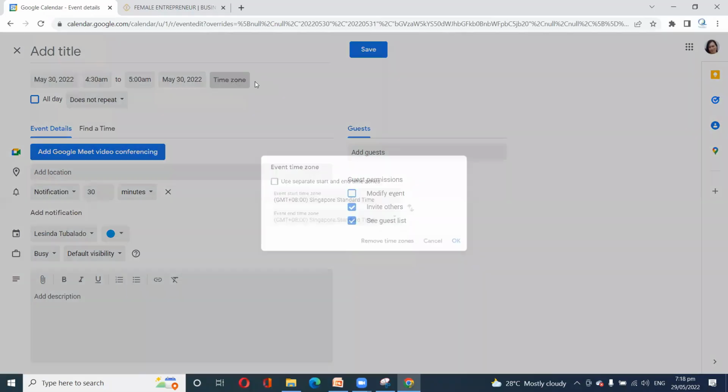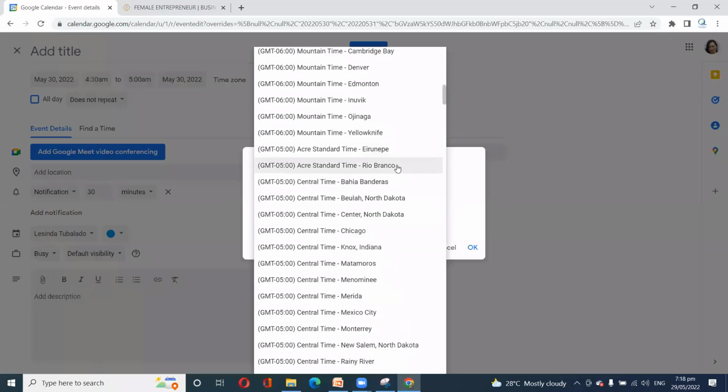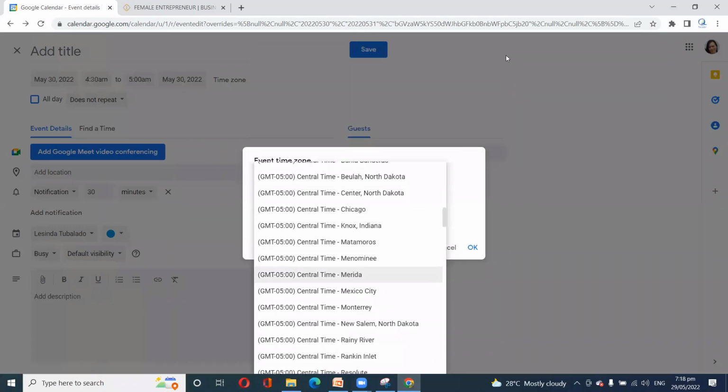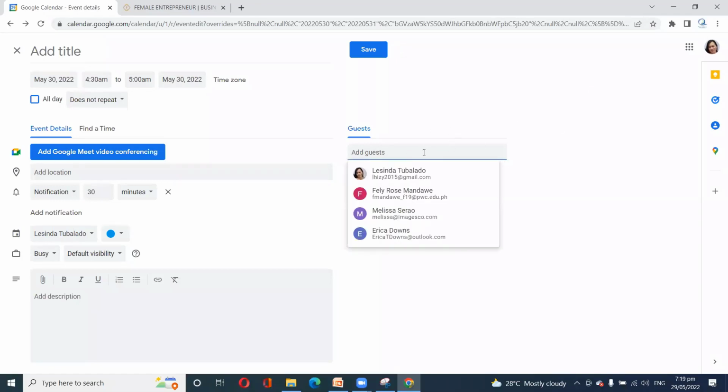Okay, and then again you have to set the correct time zone. So say for instance, your client is living in Mexico. Okay, so set it correctly, para correct yung time once na i-save mo siya and send it to your client, and then put his or her email.